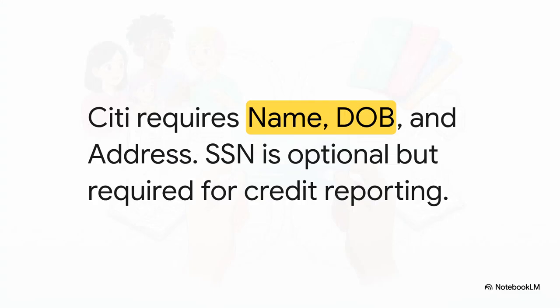But wait, here is a really crucial detail about the info you're entering. Citi requires their full name, date of birth, and address. You might notice something missing there, a social security number. You actually don't legally need their SSN just to issue them a piece of plastic to buy things. However, and this is a massive caveat, if your goal is to help them build their credit history, you absolutely must provide that social security number. If you don't, Citi has no way to report their positive payment behaviors to the credit bureaus.